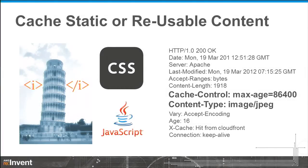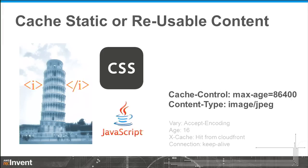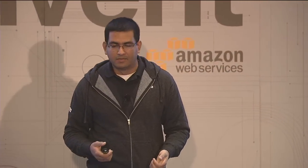First, static content. This is the chart we saw earlier in the presentation, where 56% of static resources aren't even being cached today on a typical website. So for images, CSS, and JavaScript, taking advantage of a content delivery network and setting a long max age or time to live on that particular resource or object will allow that edge server on the CDN network to cache this object for a long period of time and serve that locally to your viewers who are requesting that.